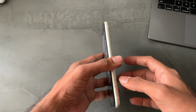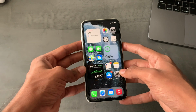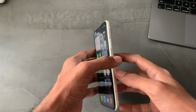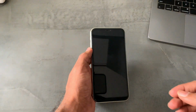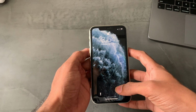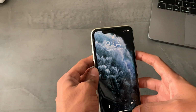Like you have seen in many videos on YouTube saying that Amazon is doing fraud and sending fake iPhones to customers, I just thought let me share my experience of buying an iPhone 11 in this festival season. At first, when I saw a video on YouTube of a person getting a fake iPhone 11 or a clone iPhone 11, I was worried about my order.